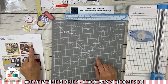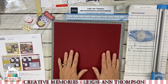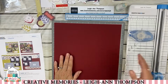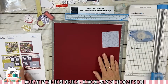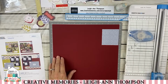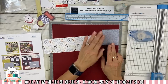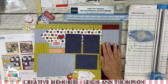Moving right along to page 2, you take your fantastic piece of red cardstock. It's so beautiful, crimson cardstock. I love this paper. So fantastic for Christmas, but also for fall, and it looks fabulous with the plaid. I love our plaid paper too. So again, we're going to copy almost what we did on the other page, with reversing it. So take your square. I did 1 inch, correct? I have to look at it just to make sure, because I want them to match up when I open my book.